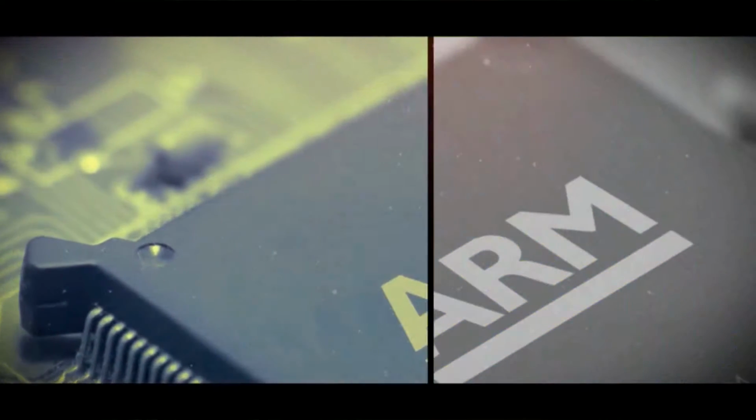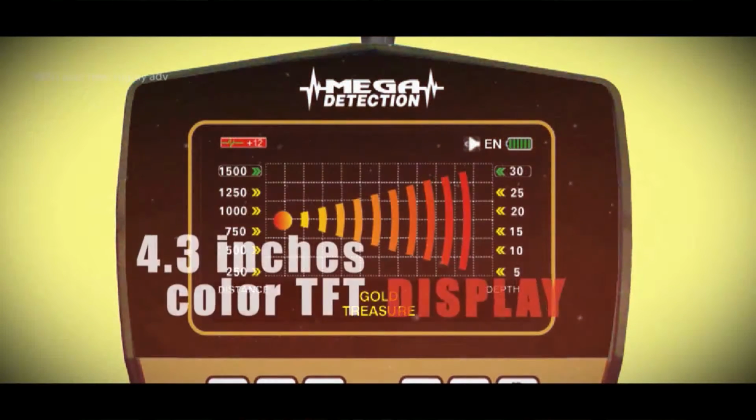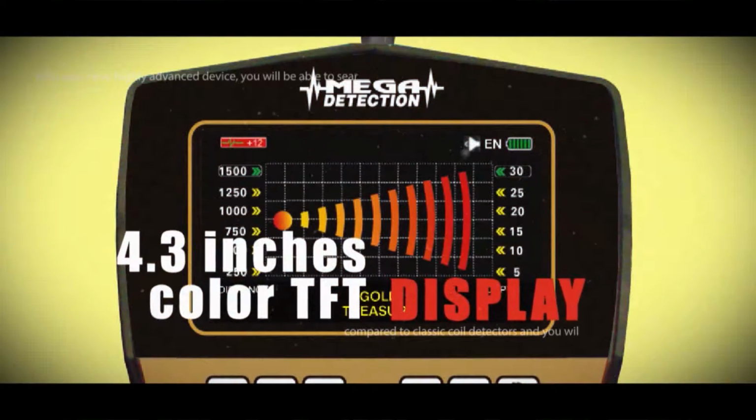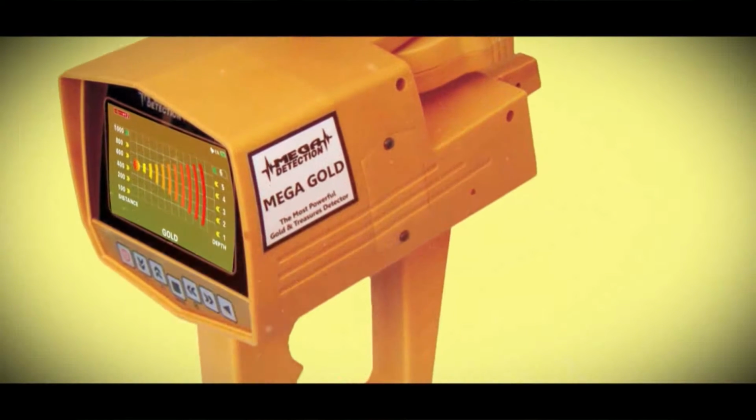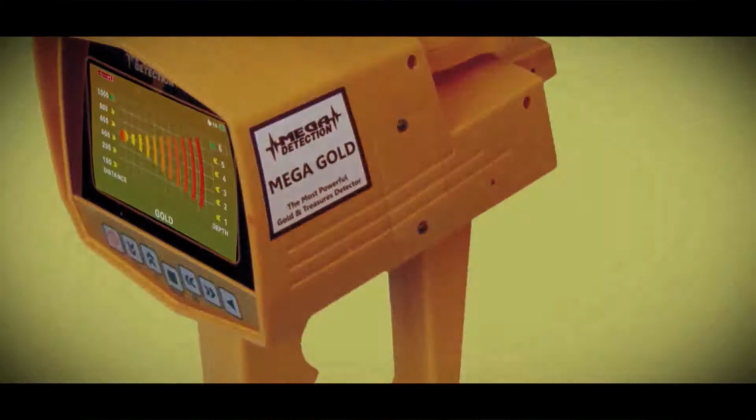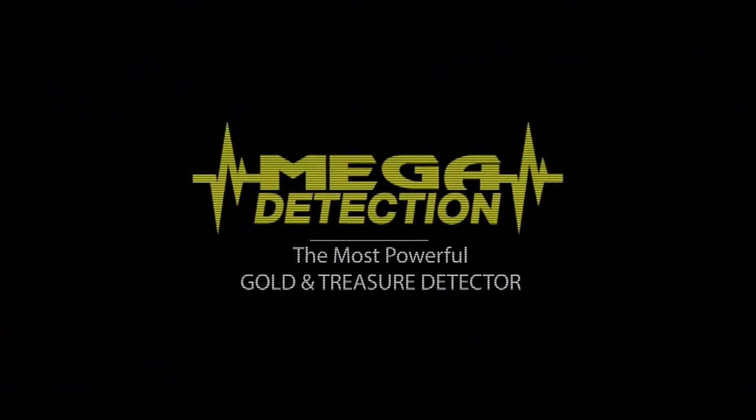In its electronic circuit, the latest advanced ARM processors and a large 4.3 inch color TFT display are used. The main body of the device is made out of durable and high-quality ABS plastic.